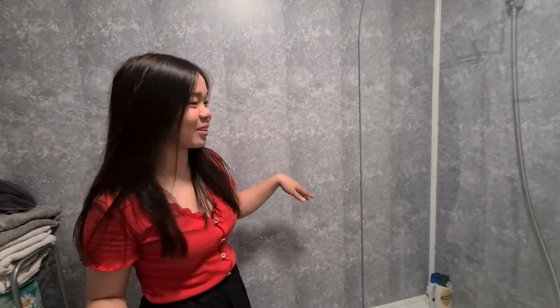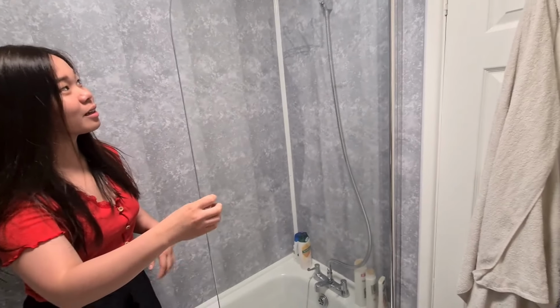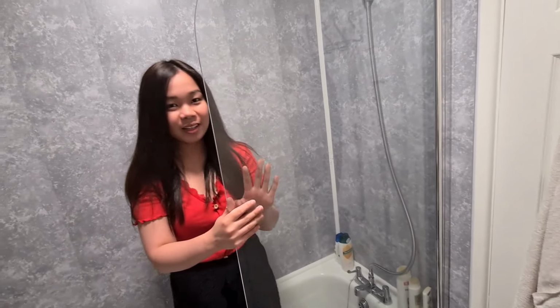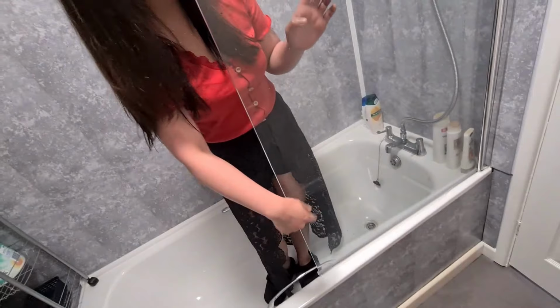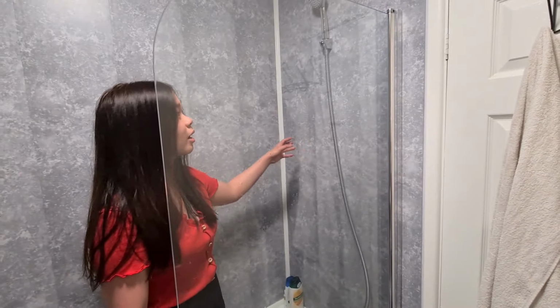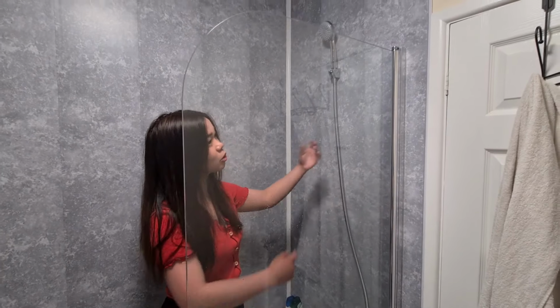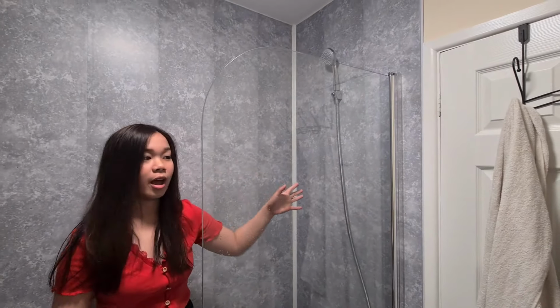So this is the bathroom. This is the glass one. The only thing that I don't like about this one is that sometimes the water still leaks in there, so it's not very nice. And also about the shower head, there's no rail in here so you can't adjust it. Usually you just hold it. So yeah, this is the bathroom. Again, the most important part, bathtub.